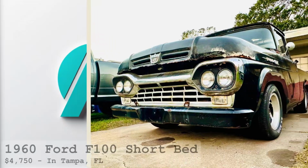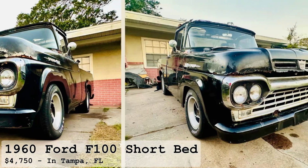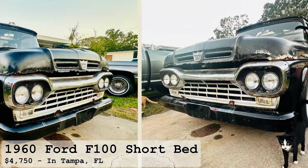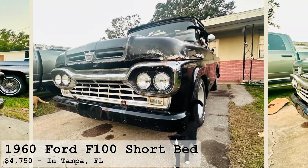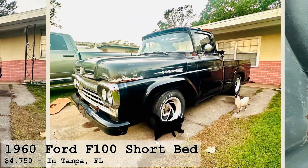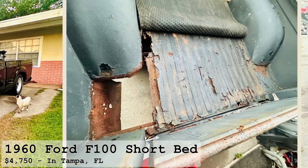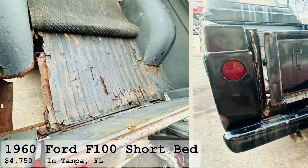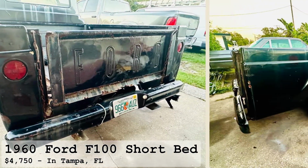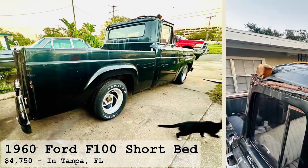Number 9. Presenting the 1960 Ford F100 short bed, a custom cab pickup that blends utility with classic charm. Powered by a 460 CI V8 engine and a C6 automatic transmission, this truck offers robust performance. The addition of four-wheel disc brakes and dual exhaust enhances its driving capabilities. While the body requires attention, including roof repairs, the frame is solid and the mechanicals are strong, making this pickup an excellent candidate for restoration.